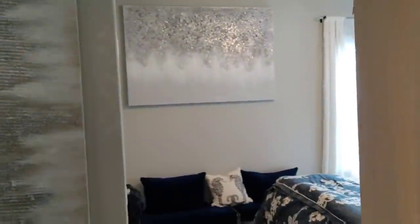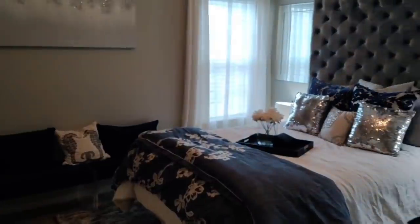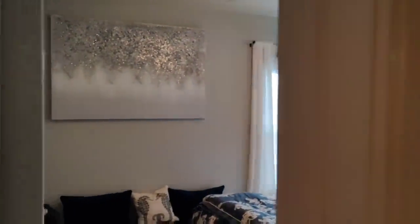Ooh, how pretty! It just totally goes with this room. Oh my God, it looks so much better in there. I love it. Okay, back in here to the part I really, really love.